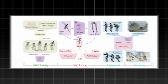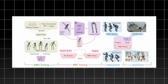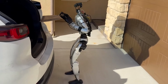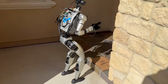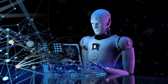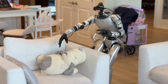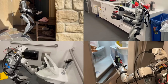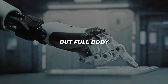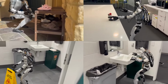The result? G1 with AMO isn't just reacting, it's planning, adjusting, and executing complex tasks that most robots still struggle with. It stretches, crouches, twists, walks, and balances while coordinating all 29 joints across its body. And instead of the mechanical stiffness we usually see in robots, G1's movements feel smooth, deliberate, and surprisingly human. This is where humanoid robotics is heading. Not just mobility, but full-body dexterity with responsiveness that makes real-world deployment finally possible.